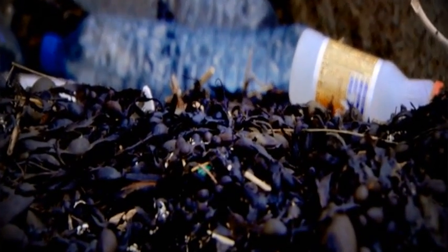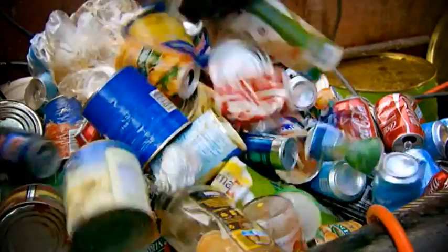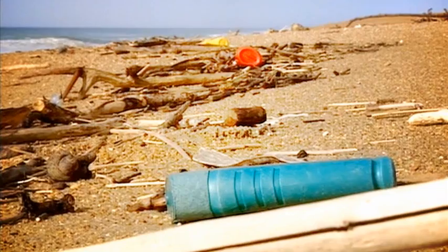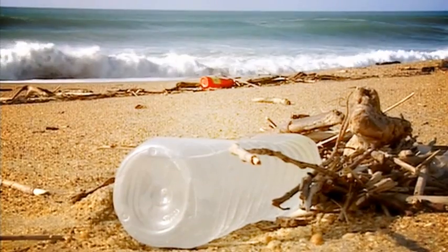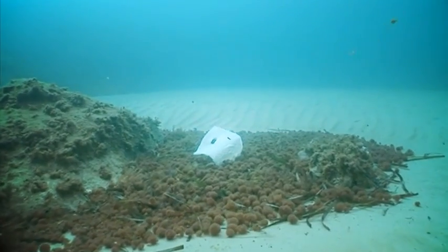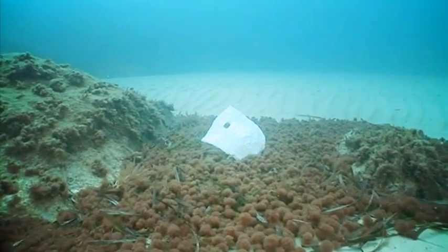Waste, produced by human activities, can be processed by burying it, incinerating it, or recycling it. Nevertheless, a large amount escapes and ends up in the environment. Most of the rubbish builds up in our rivers, our oceans, and on our beaches. It's called marine litter.